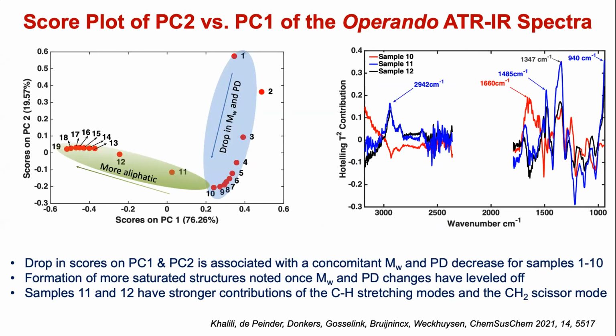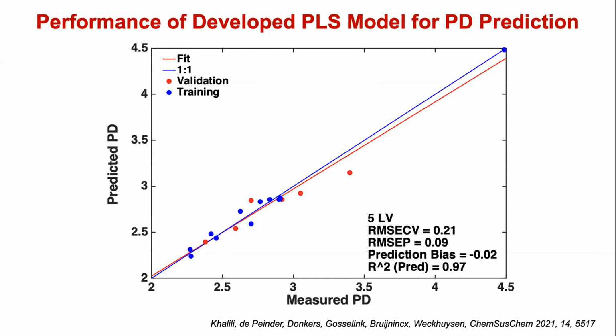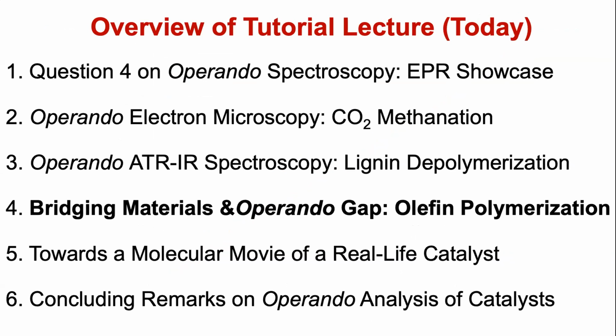And these things allow you now to make a model. In the model, here you see predicted molecular weight versus measured molecular weight, and it's almost a straight line. So from the spectra and its features, although it's very difficult to identify all the features, there are fingerprint features. They allow you to do molecular weight and polydispersity analysis. I will do this and then we take a break.